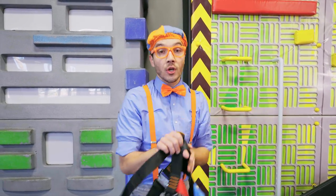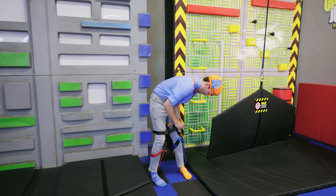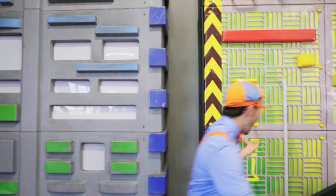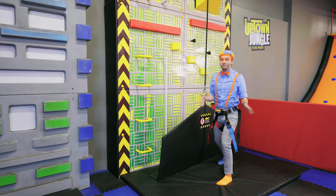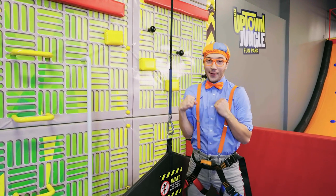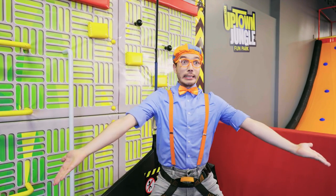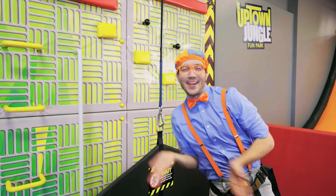First, when you rock climb, you wanna put on a harness. Now that I'm harnessed in, the only other thing you need to do is hook into the rope. The rope is very important. It's called an auto-belay. Whoa, that's a big word. But auto belays are really important because if you slip or you need to fall off because your arms are really tired, you can. And the auto belay will float you gently to the ground.